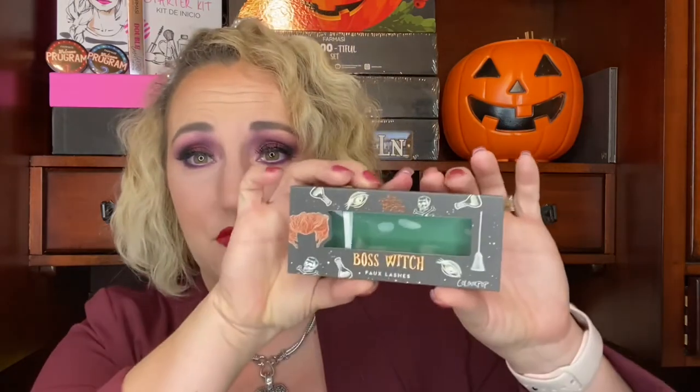Other things I got when I ordered were the lashes that I have on today, and these are the Boss Witch faux lashes, which were Winifred's lashes, and they came in this cute little box. And how I ended up getting them is I ordered the palette, the lashes, a lip kit, and a liner in a kit, because they released 3 gel liners and the green sold out, and it was the only way I could get my hands on the green.